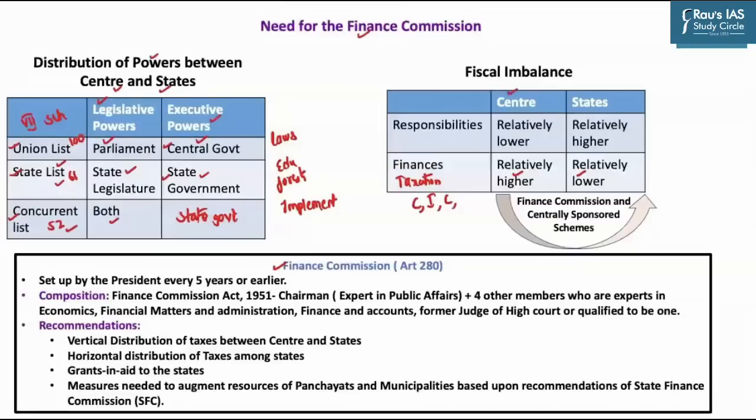Whereas the less important taxes such as the property tax, professional tax, excise duty on liquor, etc., have been vested under the control of the state government. So the amount of revenue that the state government earns is comparatively lower as compared to the revenue earned by the center. So if you look at the overall responsibilities of the center and the states, it is said that states have comparatively higher responsibilities in comparison to the center.